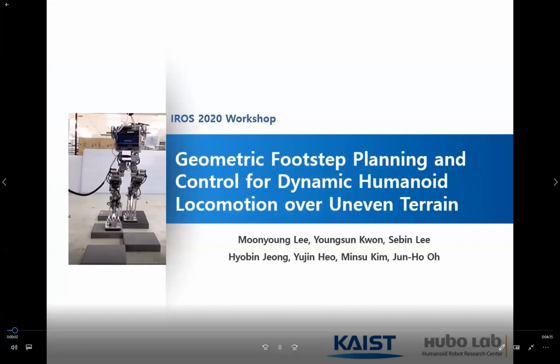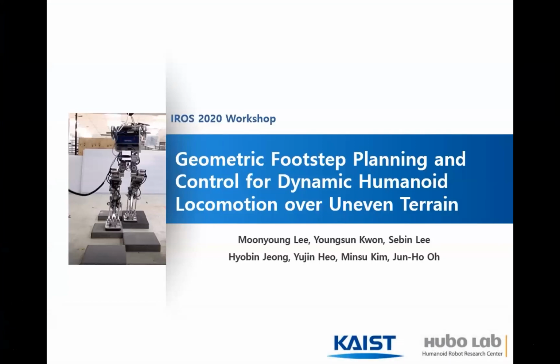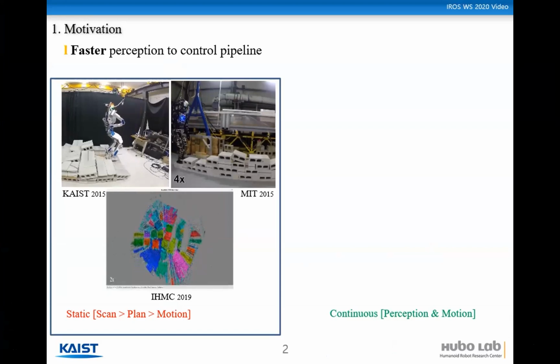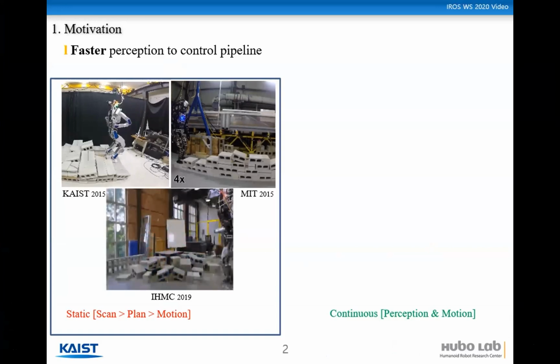Hello, my name is Moonyang Lee, and I'll be presenting our early work on geometric footstep planning for dynamic locomotion over uneven terrain. Bipedal robots have the advantage of traversing across various terrains, but pose a challenge of carefully integrating perception and control in order to not fall over. As a result, many implementations of the perception control pipeline are static, meaning that the robot is standing still while it's scanning and planning before taking a step, and inherently treat them as separate problems.